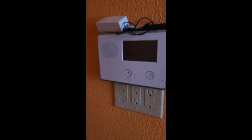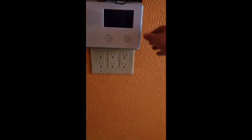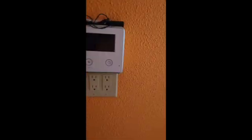Heading inside, there's a lot of room in here. Right off the bat, there's a light that is not attached, but it looks like there's a full system here for the house. Got the ceiling up here, all in pretty good shape. That kind of tiled ceiling almost.